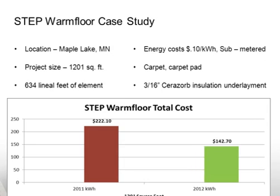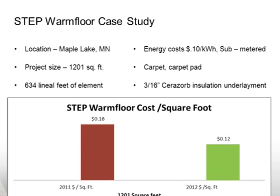But look at last year's energy costs. That was the heating season of 2011, 2012. That was $142.70 to heat that 1,200 square feet. So on a cost per square foot basis, you're looking at anywhere from 12 to 18 cents a square foot to operate their home.